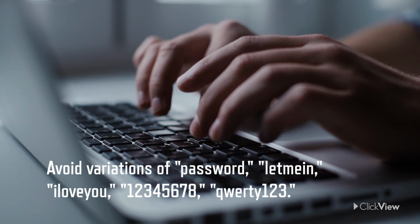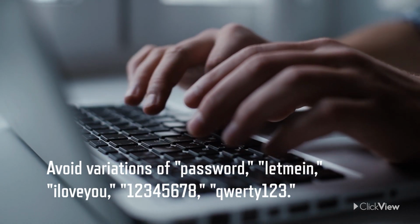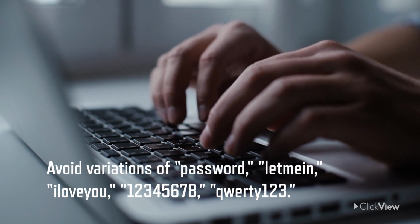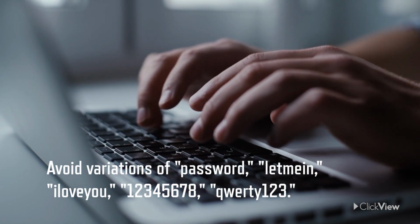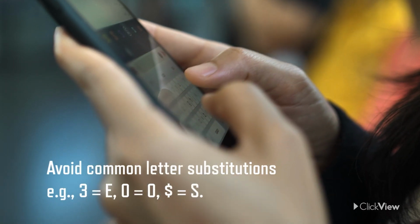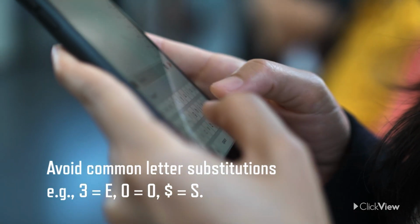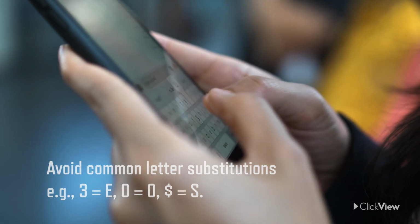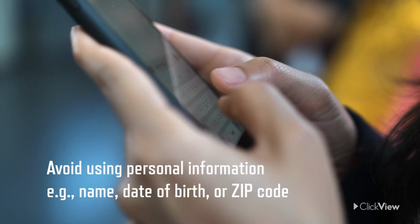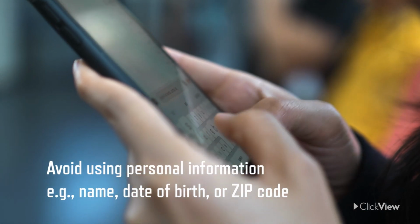Avoid using variations of password, let me in, I love you, and simple sequences of numbers and letters like 1, 2, 3, 4, 5, 6, 7, 8, or QWERTY 1, 2, 3. Common substitutions for letters like 3 for E, 0 for O, or $ for S are well known. Avoid using them. Don't use personal information in your password, like parts of your name, date of birth, or zip code.